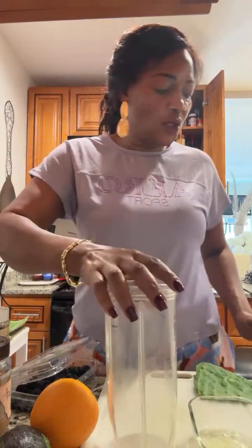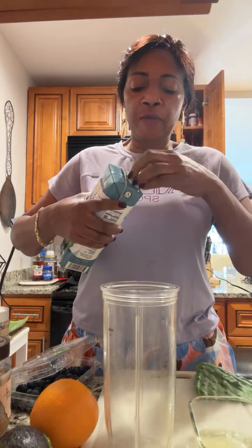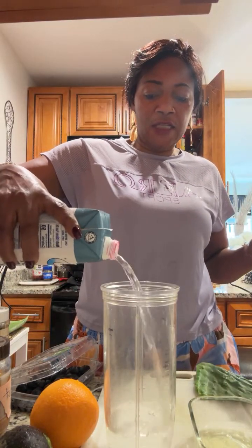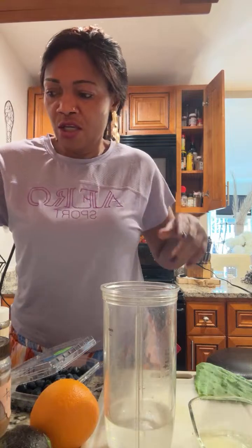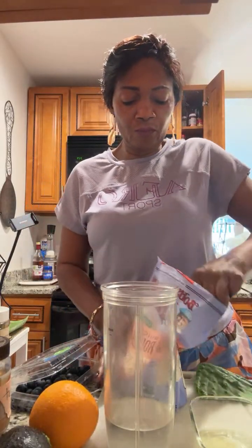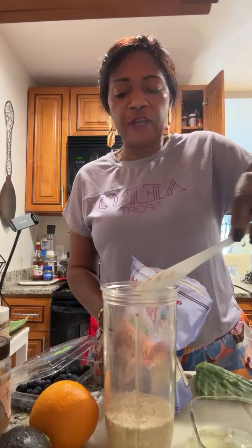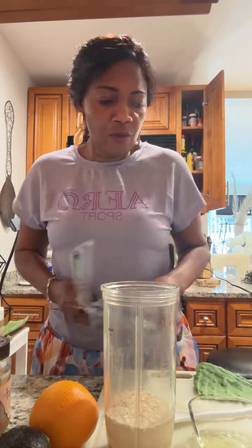So now I'm going to get my blender over here. I'm going to start off with some coconut water, because coconut water helps boost the sex drive and gives you circulation. It's very good to consume coconut water. Okay, now I'm going to add some oatmeal. I want to use a lot because you're using different ingredients. If it needs a little more, of course, you can always add.